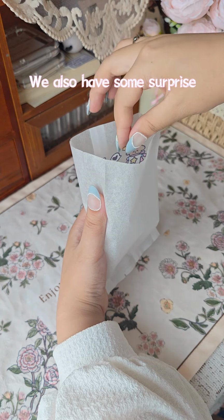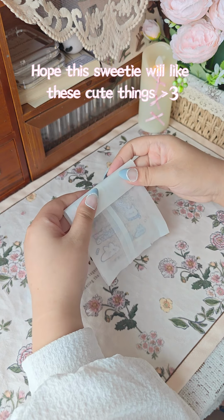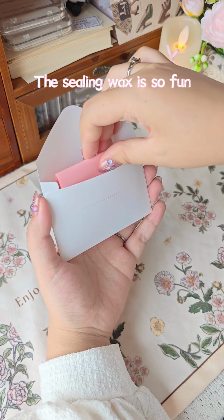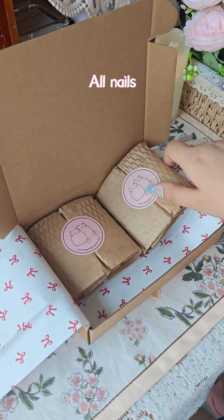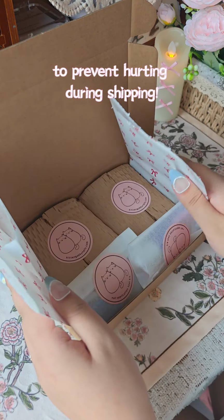We also have some surprise small gifts for every customer. Hope this sweetie will like these cute things. I also wrote a different letter for every customer. The sealing wax is so fun to play with, but to be honest, it smells bad when melting. All nails are kept in boxes and well wrapped to prevent hurting during shipping.